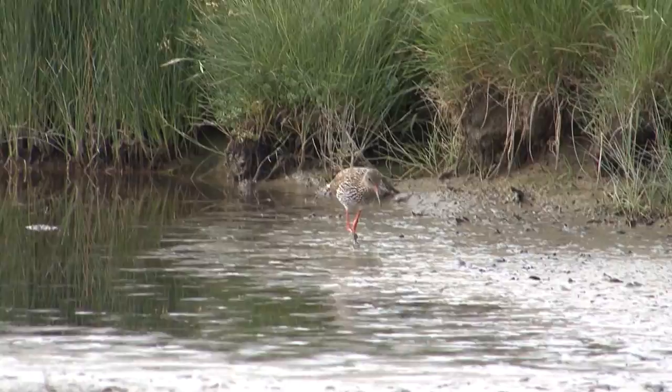During the breeding season, the redshanks become very noisy. Close to 10% of the Dutch population breeds in Saeftinghe.